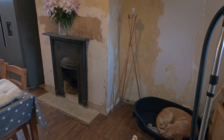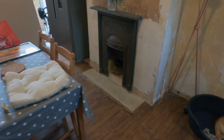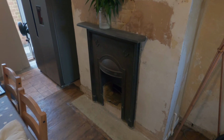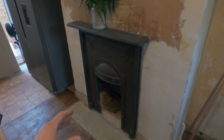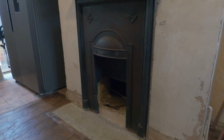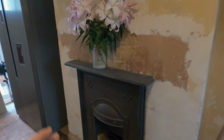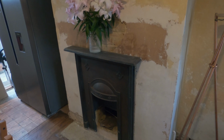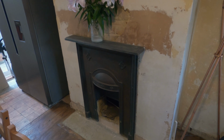So the dogs are having a nice little sleep, polishing the original floorboards in here. I'm not sure if we'll go for that as a long-term solution, but here is the other iron fire insert that we've purchased. Now this fire is probably going to just be for decoration, ornamental purposes only, at least initially, but I'd like to have everything so that it can be rapidly refitted to be a working fireplace if we need it. This is near the kitchen.